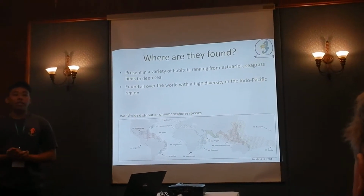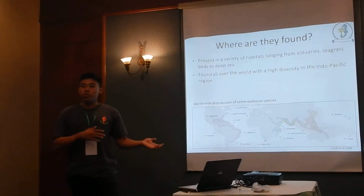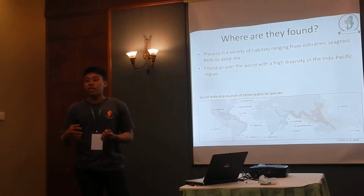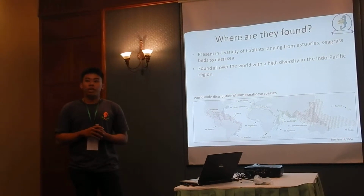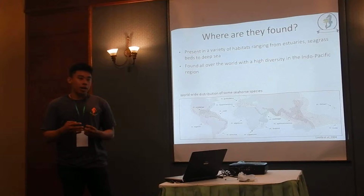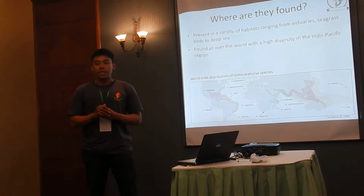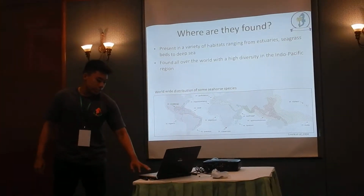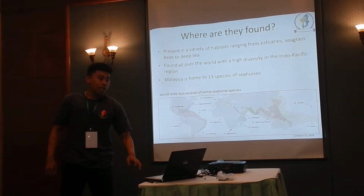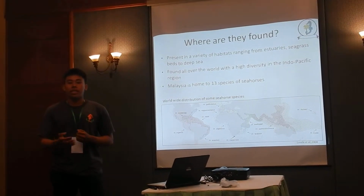And so where are they found? Seahorses actually are found in a wide range of habitats, ranging from estuaries to seagrass beds down to the deep oceans. Hippocampus kelloggi has been found up to 30 meters, and I suspect a bit more. They are found all over the world with a high diversity in our region, the Indo-Pacific region. Malaysia is home to 13 species of seahorse, according to a recent study, Lim et al.